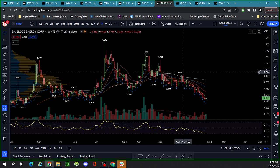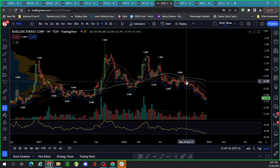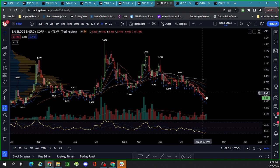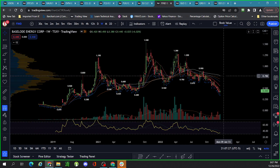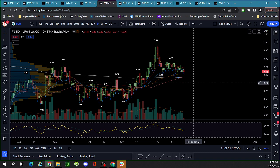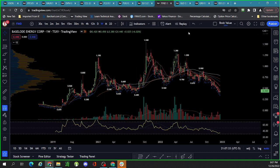So this is just constant, and even if any buying pressure starts to show up, it's immediately knocked down. So with Baseload, the chart is telling you there's an issue. Look how far away it is from the 200-day as compared to Fission, which is well above. So that's the deal on the weekly.